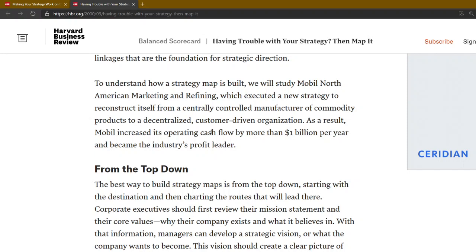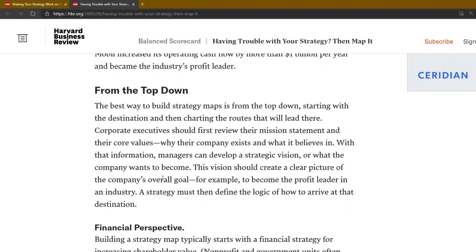which executed a new strategy to reconstruct itself from a centrally controlled manufacturer of commodity products to a decentralized, customer-driven organization. As a result, Mobil increased its operating cash flow by more than $1 billion per year and became the industry's profit leader.